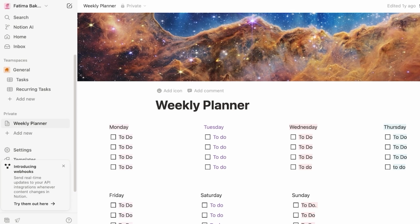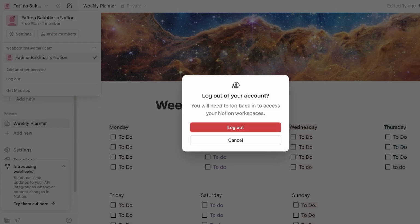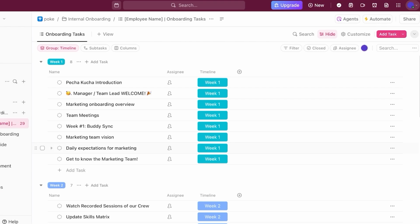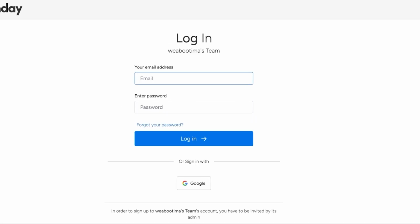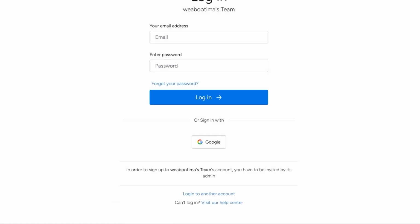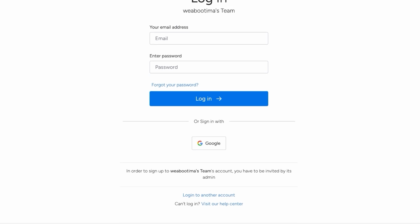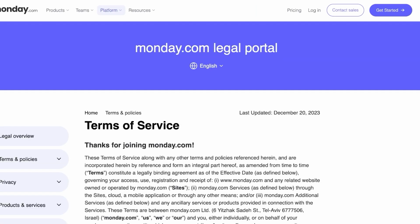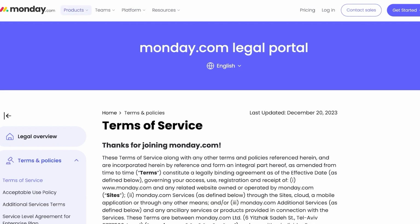So let's talk about pricing because, again, this is going to play a major part in whether or not you're going to be choosing any one of these platforms. I'm going to log out of these so I can show you guys the pricing plan, all of these platforms. And pricing can be very individualized for larger teams, but we are going to log into another account, sign up. In terms of service, go into the terms of service. Once I do that, go into products, go into pricing.